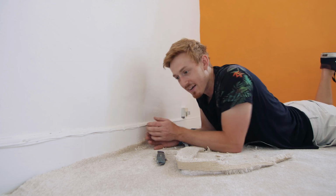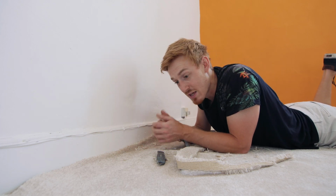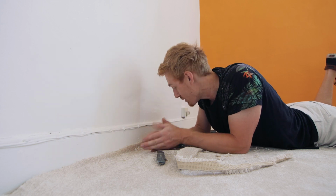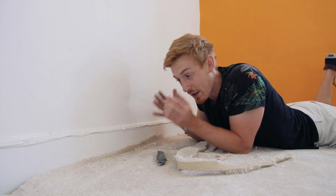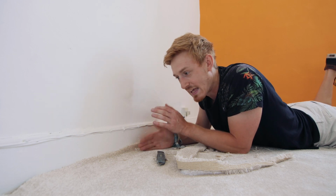So this carpet here is an offcut from my sister's house when she recarpeted one of her bedrooms. She didn't need this bit anymore and it's brand new, and I thought, well, instead of it going to waste, we might as well put it in here into our make-do office. So I'm literally just cutting it into shape at the moment.